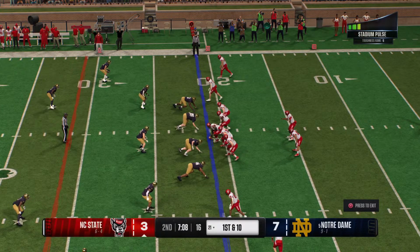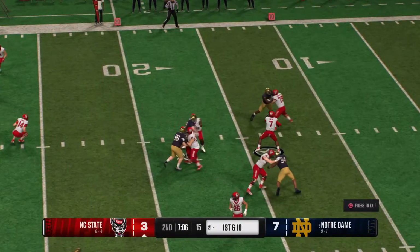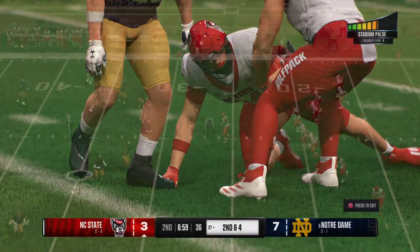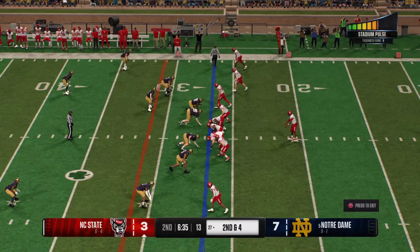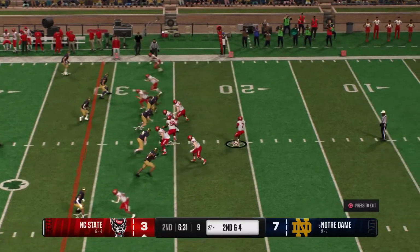Wide receiver coming across in motion. He wants to start this drive with a pass. It's complete on the right side. And quarterback and receiver on the same page. Nice job seeing the zone, understanding the drag route concept. Easy pitch, easy catch.